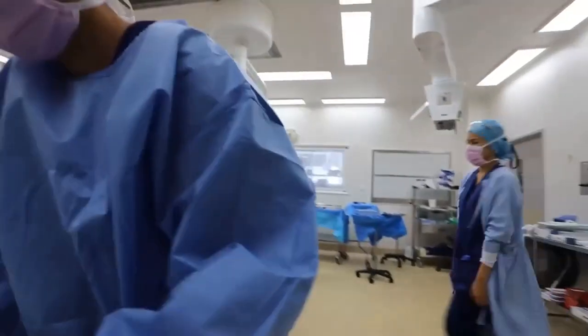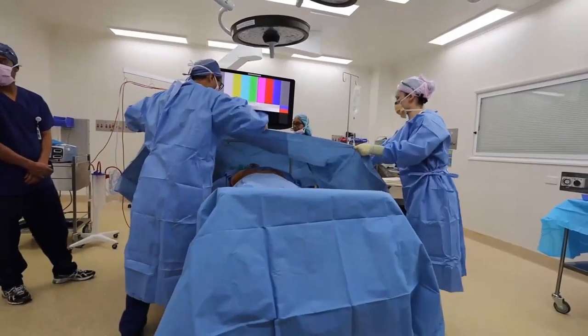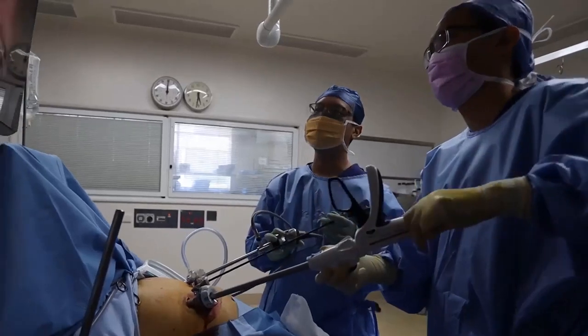The Multigate Cadence Suction Irrigation device is a single-use instrument designed specifically to cater to the needs of the surgeon, the surgical team and the patient. Operating theatres is a fast-paced, stressful and tiring environment. Suction irrigation is central to the maintenance of a clear surgical site.